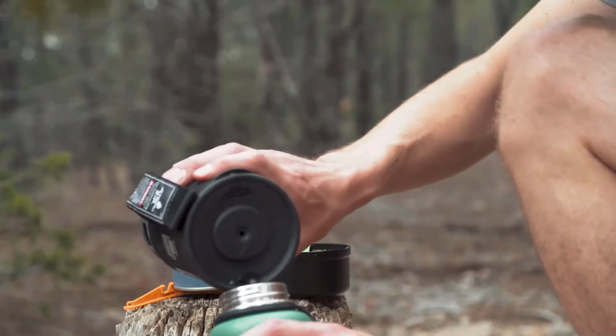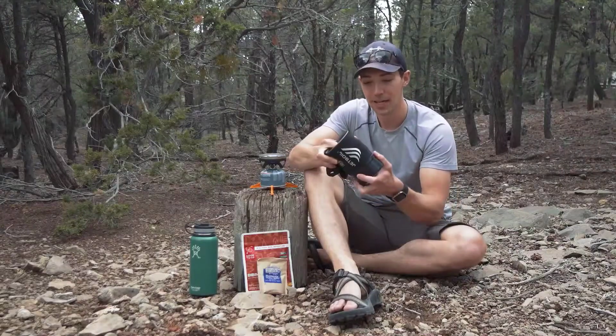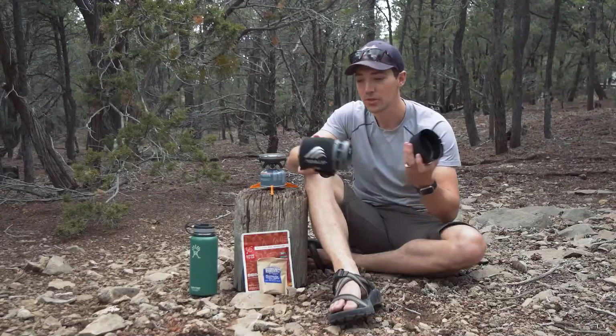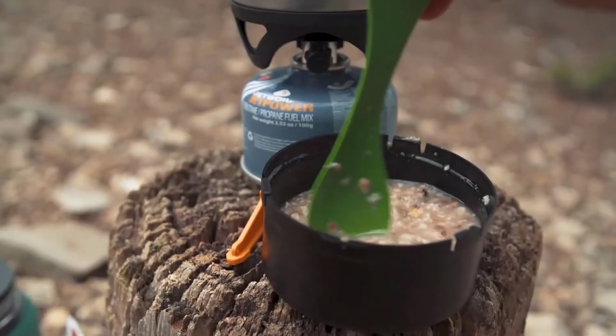It's also got all the features you'd expect from Jetboil, like a pour spout in the lid and a bottom cover that actually doubles as a measuring cup or a bowl. So you've got everything you need to make a meal right here included with the Zip system.